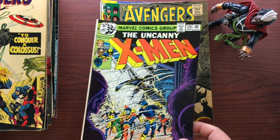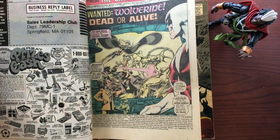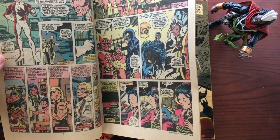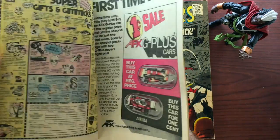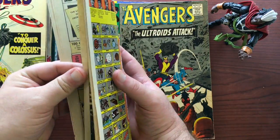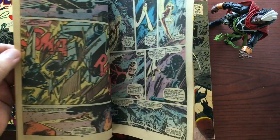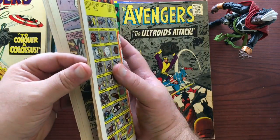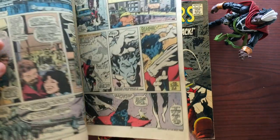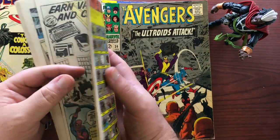You want to see the first Alpha Flight? I don't know if they show up. Well, there's the Vindicator, whom we had seen earlier. And there's Sunfire. Boom, boom. Let's move ahead. What do they do? Just cameo at the end of the issue? I know the next issue is a big fight. Boom, boom. Oh, he punched him. Oh, there's the legs of the twins there.